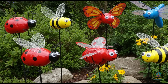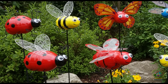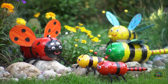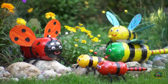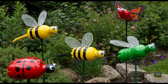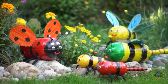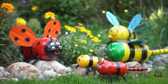Each insect is made from painted plastic bottles, transformed into smiling bees, red ladybugs with black dots, blue dragonflies with translucent wings, and vibrant butterflies. The wings are crafted from patterned transparent materials. The eyes are oversized and playful, and the antennae are made from twisted wire. Mounted on metal stakes, these whimsical creatures bring life and charm to the garden.